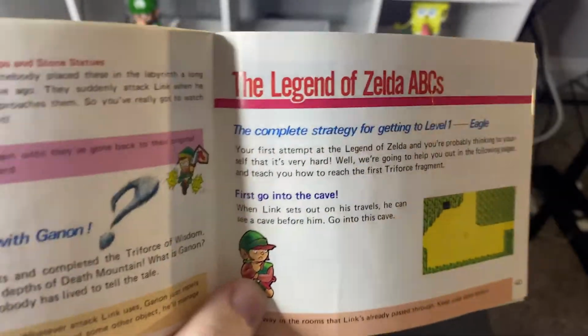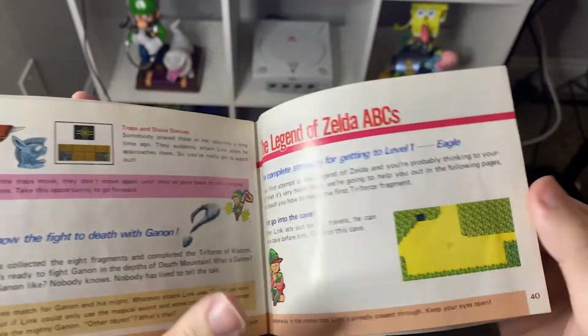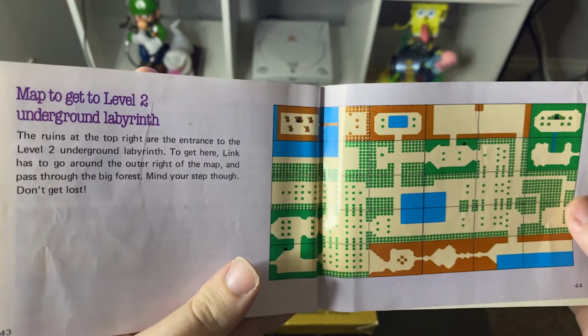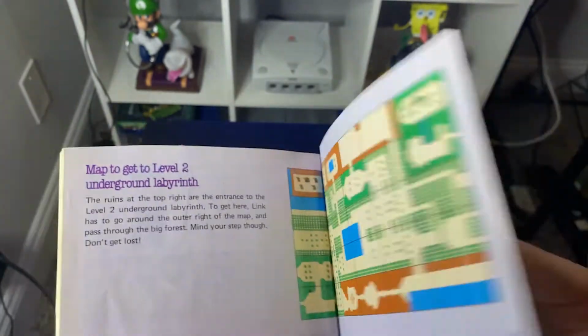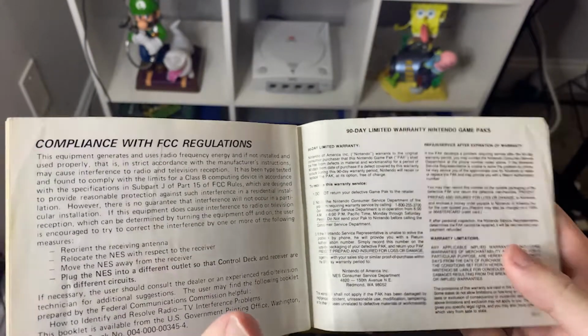Now the game actually tells you about the Legend of Zelda ABCs, and it gives you a little bit of a strategy guide on how to go and beat the first level to get you started off in the adventure. And of course, here's a map, and it tells you how to get to level 2. And with that, we have the compliance with FCC regulations, and that's the end of the instruction booklet.